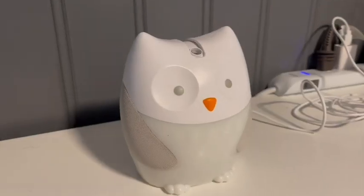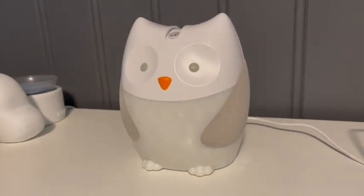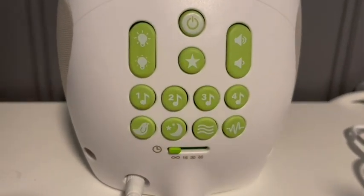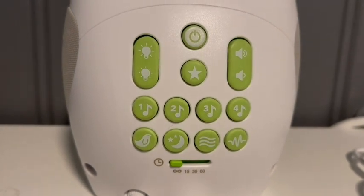Welcome to my baby boy's bedroom. This Skip Hop owl is one of my favorite things in his room. I love that it has 8 different sound settings on it, so you can change it up so the baby doesn't get used to one sound.